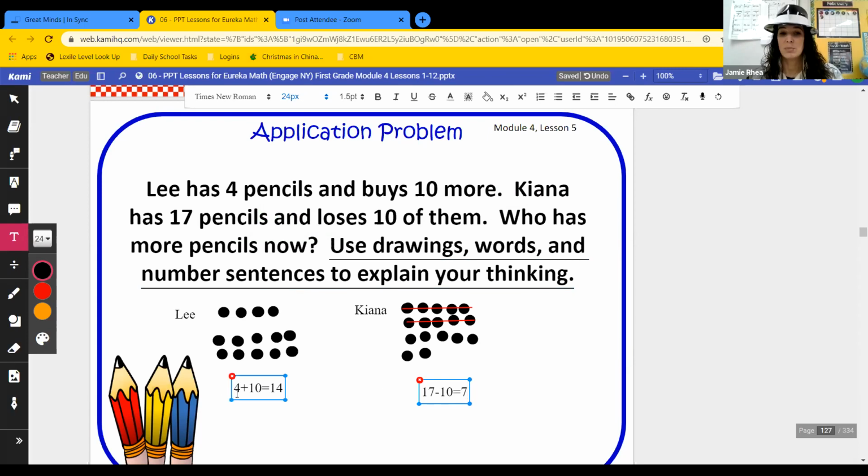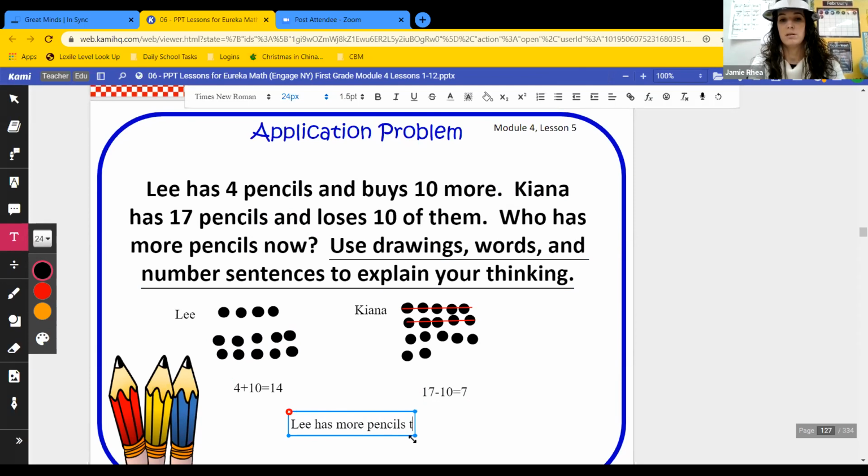Do we know who has more pencils? Yeah, we can look at our problems here. Lee has 14 pencils. Kiana has 7 pencils. So we need to write an answer to our problem. Who has more pencils now? Lee has more pencils than Kiana.